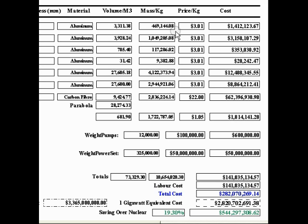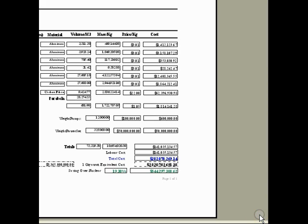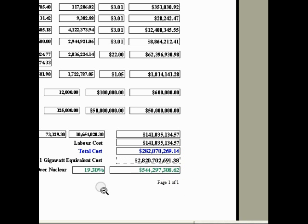This cost is subject to the choice of materials and assumptions made in the program, but are sufficiently accurate to imply that such a system can be cost competitive with nuclear power within a reasonable development period.